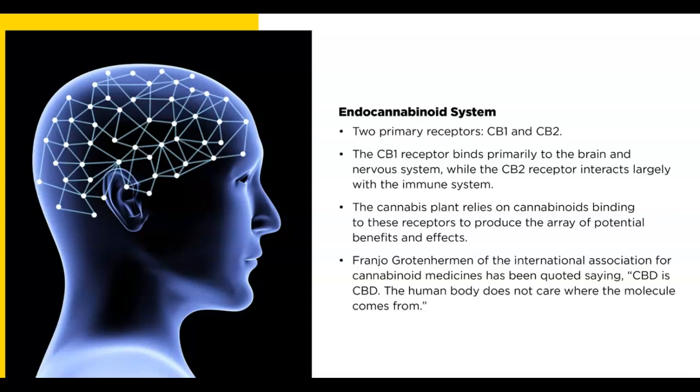Okay. So the endocannabinoid system, two primary receptors, CBD1, CBD2. Okay, CBD1 receptors binds primarily to the brain and nervous system. Okay, the brain and the nervous system, while the CBD2 receptors interact largely with the immune system.